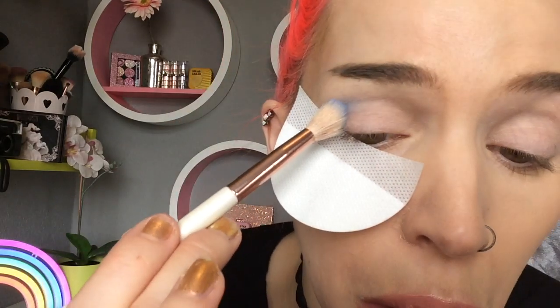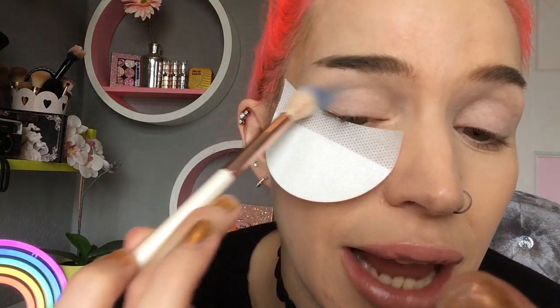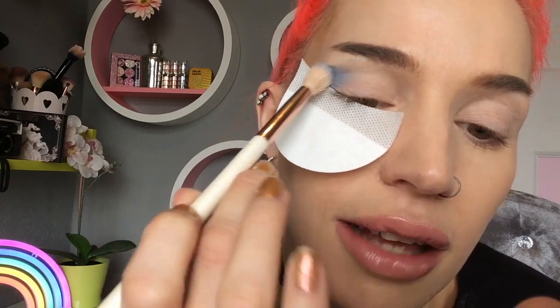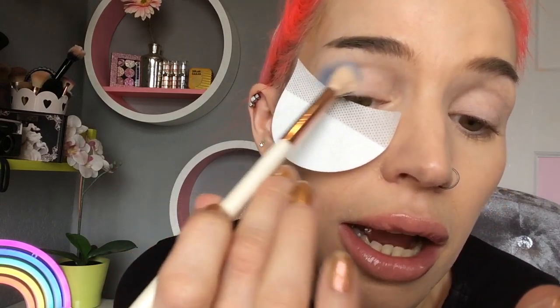So I'm just going to add more, and I'm not going to tap off the excess for two reasons. One, I think I'm going to get the most colour if I don't tap off the excess, and two, I have my trusty cheek guard on, so I am not bothered about fallout. See how much extra colour we get by not tapping off the excess. Tapping off the excess is not all it's cracked up to be, guys.